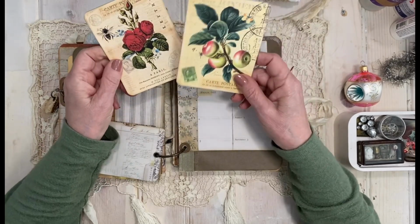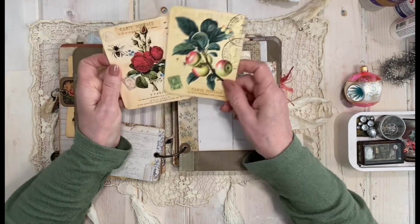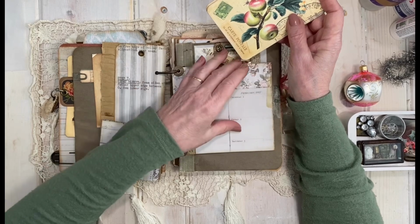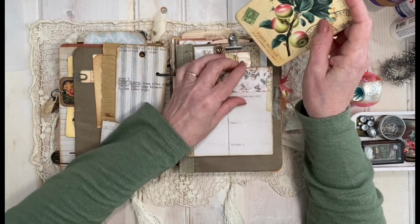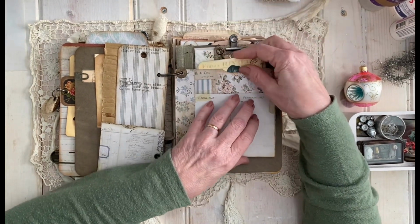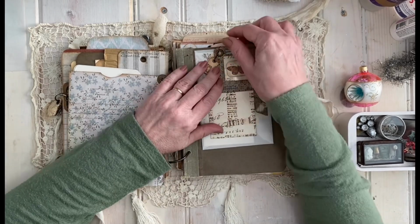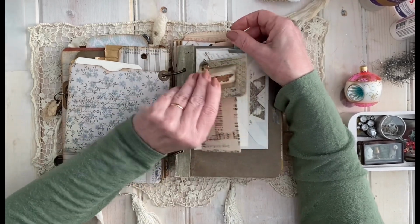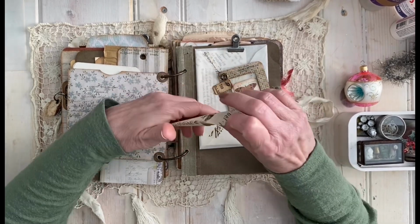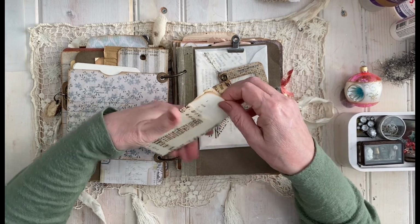These are journal cards that I designed a really long time ago to go in my journals, and I haven't used them in a while, and I need to dig them out and start putting them back in my journals again. I love the images that I use to make these journal cards. And here's another one of the little slides that I made, and this is a little envelope I made out of old ledger paper. I bought about 10 pieces of old ledger paper.